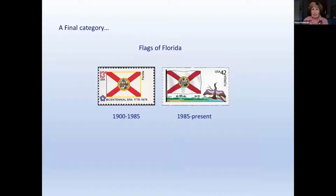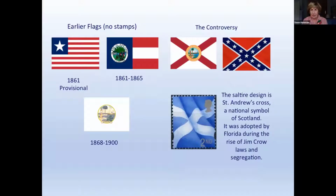So I'm moving on with my categories, and now I'm going to do the flags of Florida. This one has an interesting twist that I thought I would tell you about. Two stamps have pictured the Florida flag, and you can see the dates there of those stamps. The three flags on the left were Florida flags for which there were no stamps issued. On the right-hand side is the current Florida flag.